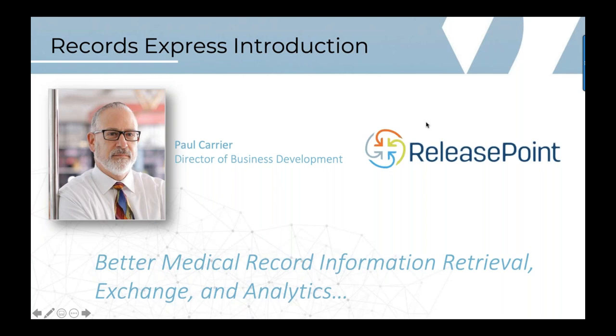Release Point is a national firm, so we are able to acquire records both in the U.S., of course, Canada, Puerto Rico, and through the Record Express tab within Litify, you can manage your medical record retrieval process quite easily. So you can search for medical record providers. We have a database that you can access that has about 1.5 million contacts in that database between facilities and providers, where you can go ahead and match up the providers.